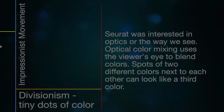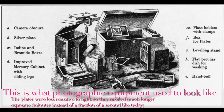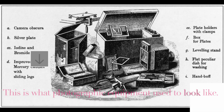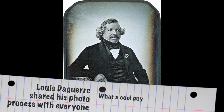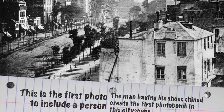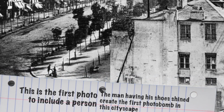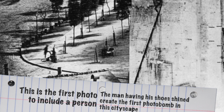And this is kind of an interesting development in painting that I think coincides nicely with a bit of the science at the time. The 19th century was a time of a lot of innovation, a lot of progress scientifically. The mid-19th century is when Daguerre made his photographic process available to everyone. So at that time, there was a lot of interest and a lot of focus on optics and the ways that images are created. Seurat was really interested in optics or the way that we see things, just like Impressionists in general were interested in optics and the way we see and the way we perceive light and color.